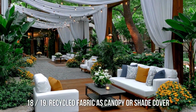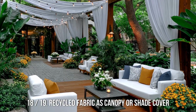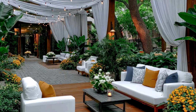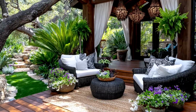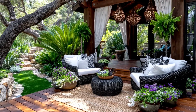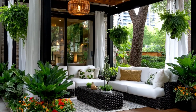Recycled fabric as canopy or shade cover brings softness and intimacy to open spaces. Use long swaths of linen, muslin, or cotton in muted tones, ecru, ivory, or pale taupe, and drape them over pergolas, between trees, or across poles. The fabric filters light gently, casting a warm glow and adding gentle movement with every breeze. This element creates a sanctuary-like atmosphere perfect for afternoon tea or quiet reflection.